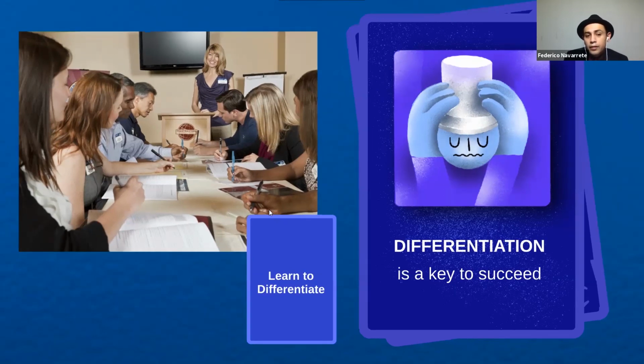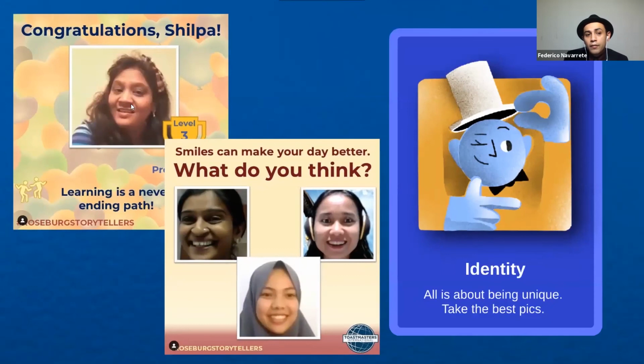In my club, we are always taking pictures of the meetings. These are meetings from last week. And as you see, some people might say, well, I am a kind of white guy or something like that. But in my club, we have this lady from India. Shilpa is from India, living in Brussels. Kunang is from Cambodia, and Melba is from Indonesia. Our club is extremely diverse in that sense.